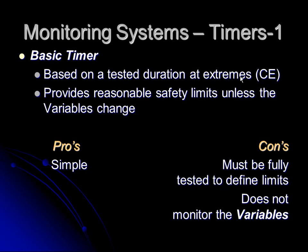So that's what's classically been available for rebreathers. The problem with the simple timer is it doesn't really monitor the variables. So again, when temperature changes, when work rate changes, when depth changes, those variables are just not monitored in the simple timer system.